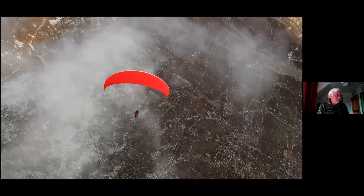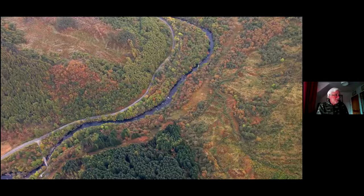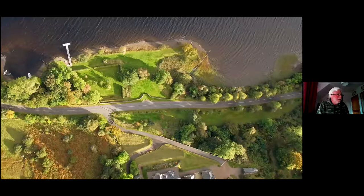And of course, in autumn, you start to get a lot of different colours, which really makes for interesting photos. And sometimes I'll just simply take a picture of that. Well, sometimes I just take a picture of a road because sometimes these pictures just have their own sort of fascination or their own interest.